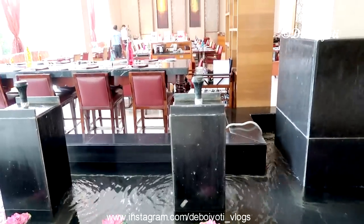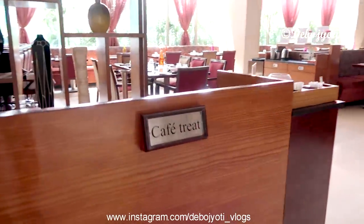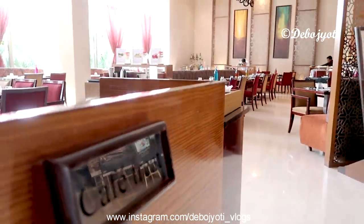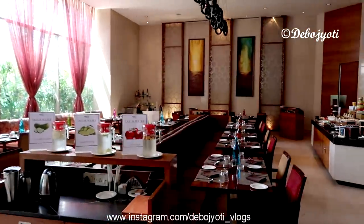Cafe Treat is a casual dining restaurant located at the heart of Newtown Rajarhat, offering a spacious and airy ambience with a modern look and feel, having a designated buffet counter with attractive decorations in every nook and corner, which will surely catch one's attention as they enter.